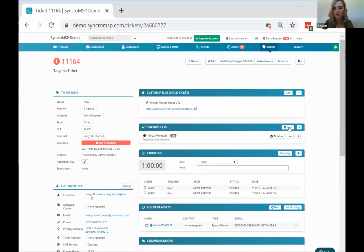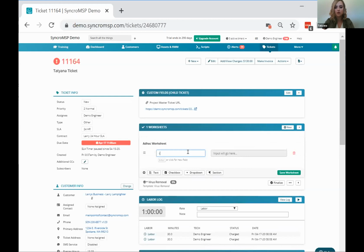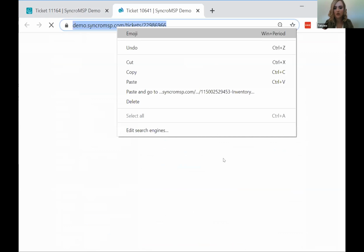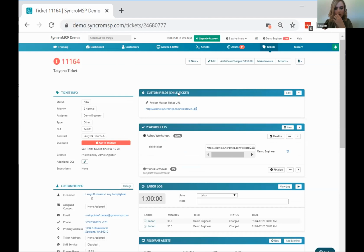I think the only other way to do that is if you wanted to create it on the fly. I don't remember if this text box will include that child ticket, and then save the worksheet. And then I think you can type into here as well, if there is a link. I think those are the two ways. Again, I don't know if this link works. Let me just test it for you real quick. It doesn't look like it. So instead of doing it via the worksheet, you would want to create it as a custom field in here and then have a link to all the child tickets off of this master ticket. Does that answer the question?